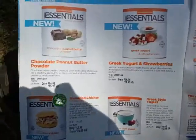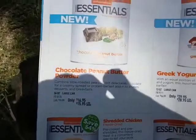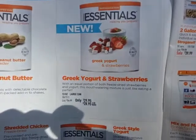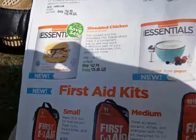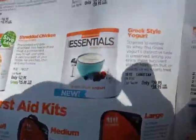So we have some new items this month. The chocolate peanut butter powder. It does actually look pretty good. The Greek yogurt and strawberries. It's new. We also have shredded chicken, freeze dried, and something else that is new is the Greek style yogurt.